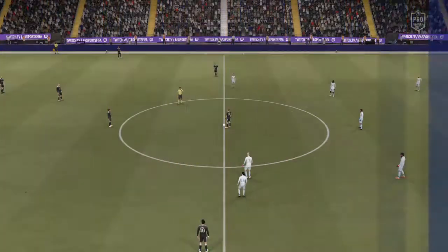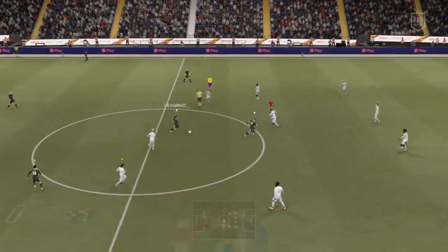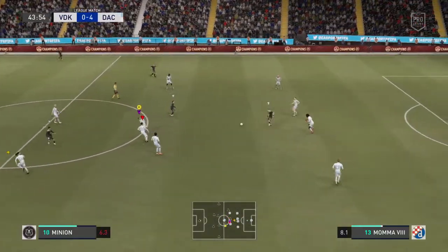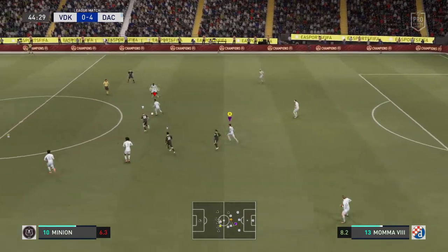Well, here's the replay. It's a gorgeous ball over the top, and that's not an easy technique to pull off, I can tell you that. So easy when dinking a ball to catch your studs and fall flat on your face. Believe me, I've done it.